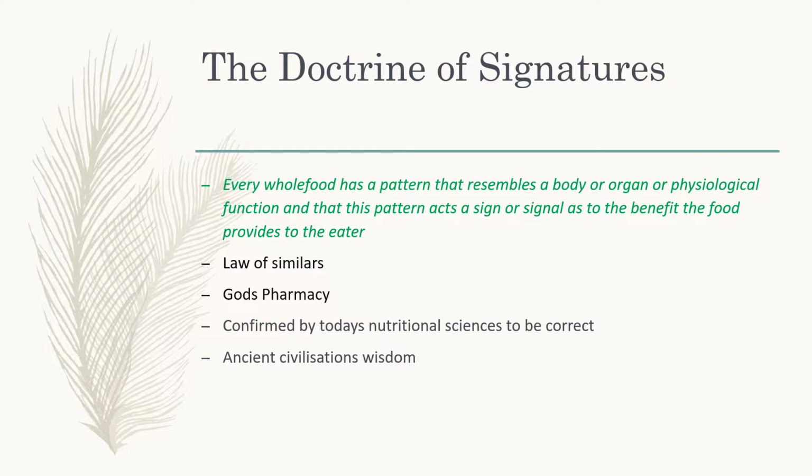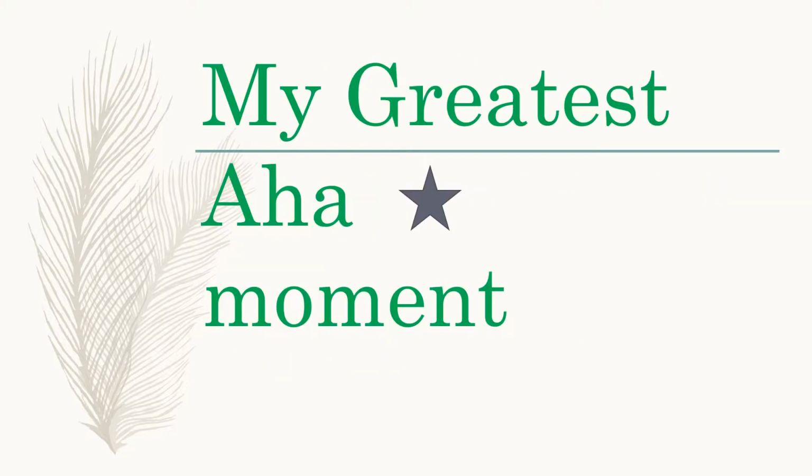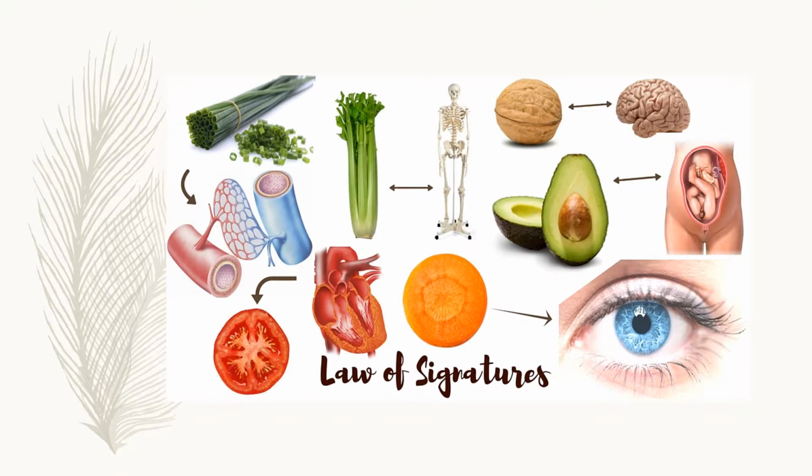But basically what it is, is that every whole food has a pattern that resembles a body or organ or physiological function, and that pattern acts as a sign or a signal as to the benefit of the food. For example, if you had a look at, say, carrots. Have a look at the carrot and it looks like the eye. You can see the iris there. Amazing food for the eyes.